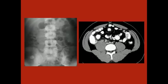That is appendicitis. Okay, but then also you'll see this inflammation, edema around the appendix, and in some cases you may even see an abscess. Here's the psoas muscle right here, and this is why the psoas sign is positive.